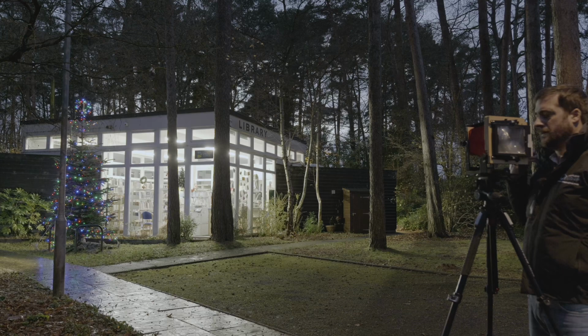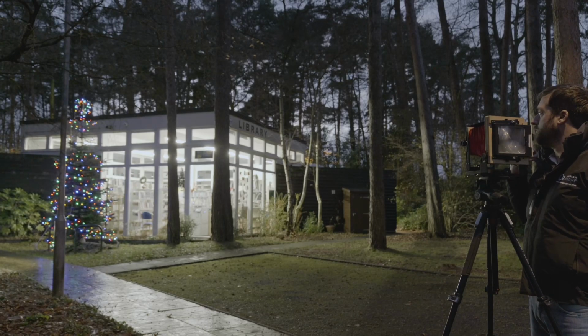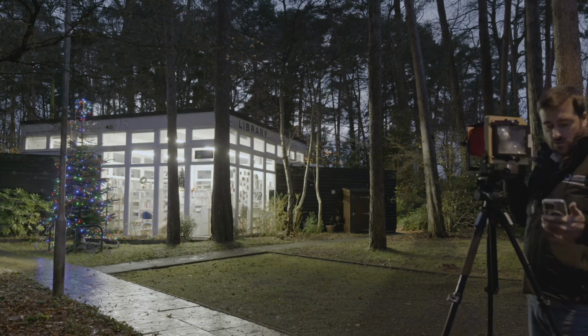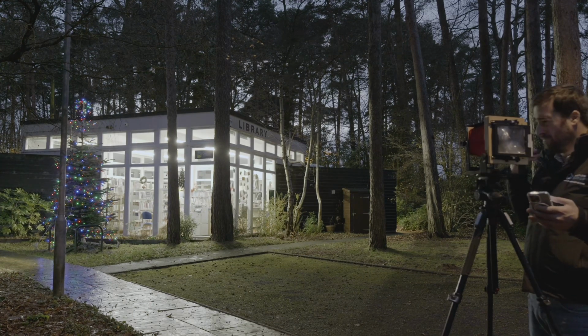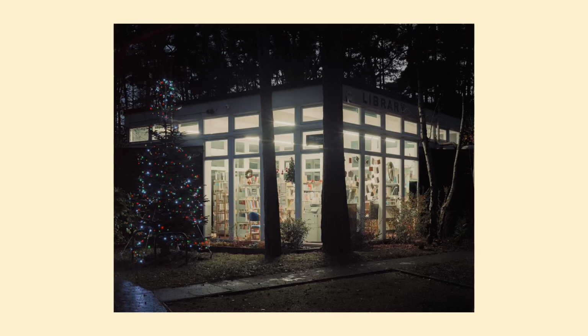Hopefully. It's so nice to be back out with the large format camera. It just feels like forever ago that I was out with this. It was actually before my holiday. My holiday that I was out with this. Which is way too long. There we go. 3, 2, 1. Done. There we go. Beautiful.